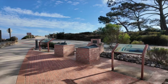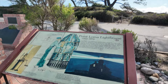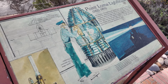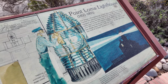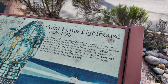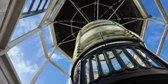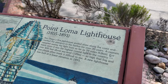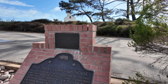And as we approach the lighthouse from the parking lot, there are a few interpretive signs here that give some of the history, which is great. And here we see one that talks about Point Loma Lighthouse's existence from 1855 until 1891. It says here, San Diego's first lighthouse guided ships along the coast and marked the entrance to the harbor for over 30 years. A captain reported seeing the light from as far as 39 miles. For many years, it was the highest coastal light in the country, over 400 feet above sea level, so high that fog and low clouds often made it difficult to see. A new lighthouse was built at a lower elevation in 1891.